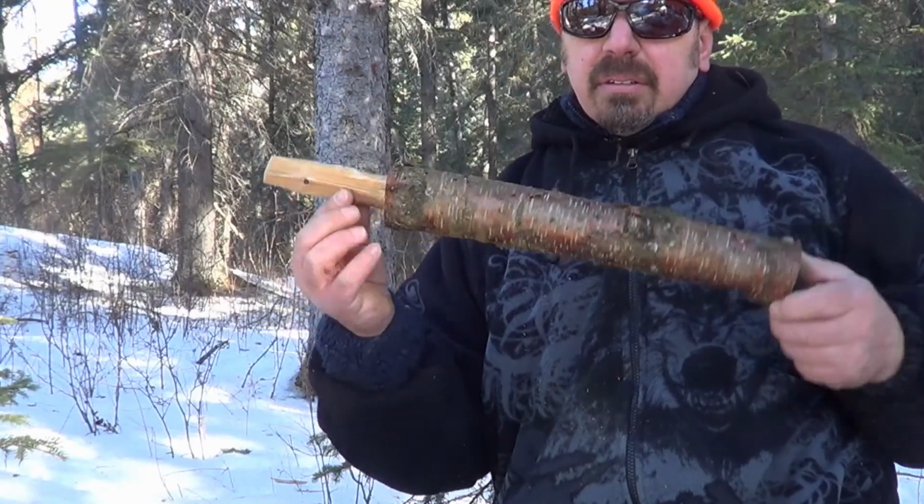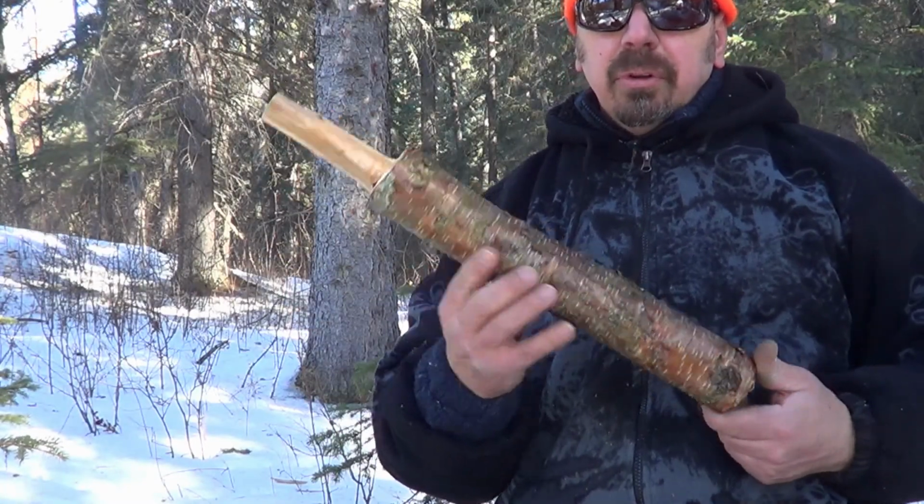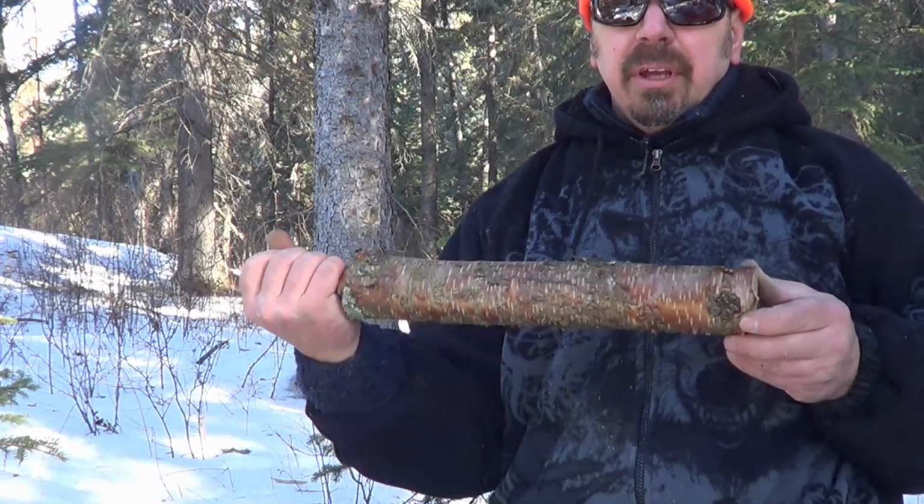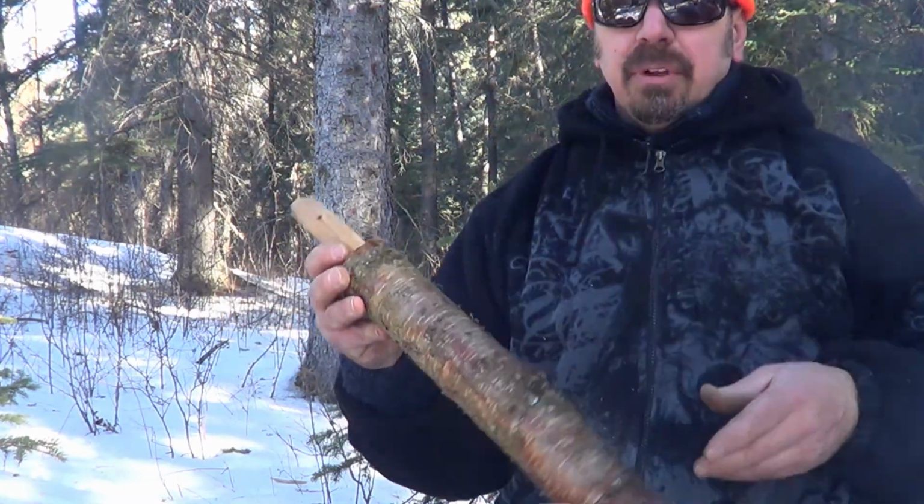Within about 10 minutes, I made this very simple tool, a baton. It's great for splitting wood, pounding in tent stakes, stuff like that.